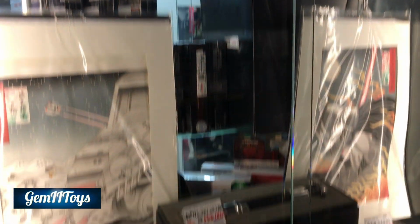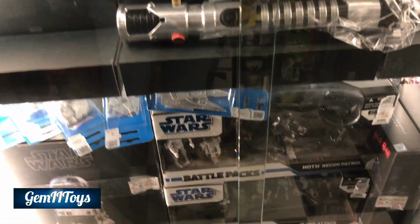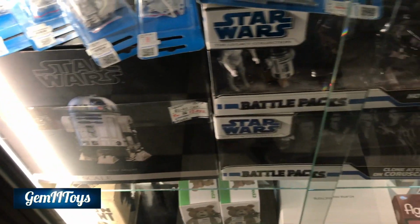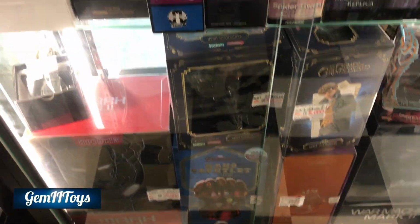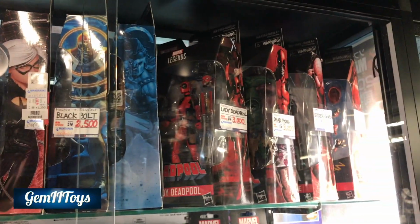Let's see what else we have here. Got a lightsaber. Not sure what company made that one. Another Sideshow R2-D2. It's pretty cheap, a little over $100. I have the Force Awakens one from Hot Toys, and I really like it. Displayed next to Luke, and it couldn't be better now in terms of a display.